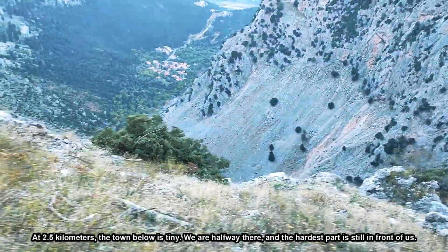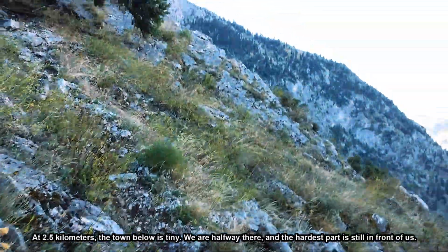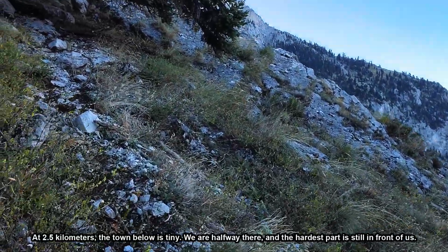At 2.5 kilometers, the town below is tiny. We're halfway there, and the hardest part is still in front of us.